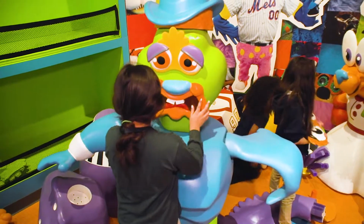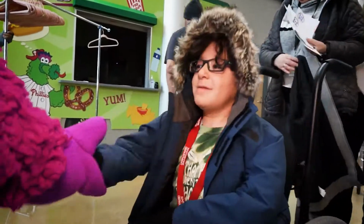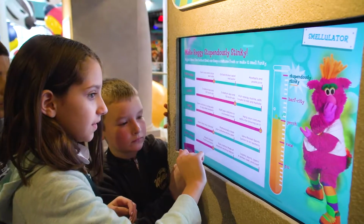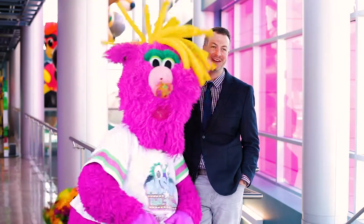We looked at mascots in general and we found a pretty common thread. They create fun. What better way to create a fan for life than to engage them from a young age? We used this concept to our advantage and we disguised the Children's Museum as the Mascot Hall of Fame. Of course, you can't have a Mascot Hall of Fame without having a mascot for the Mascot Hall of Fame.